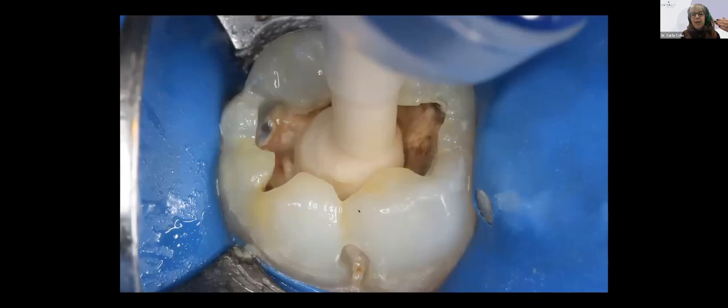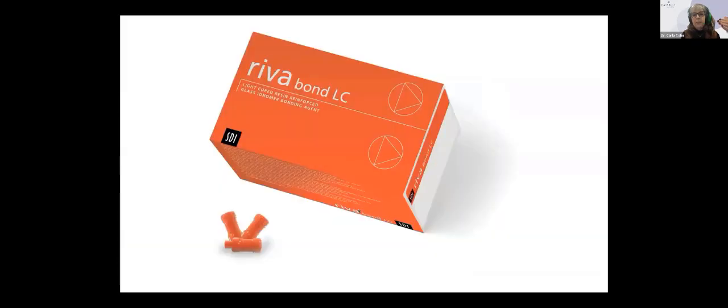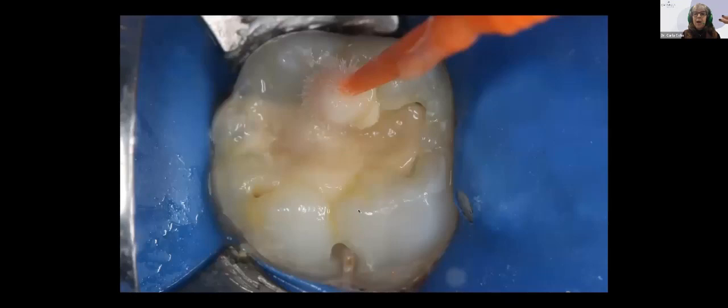Make sure we don't have any voids of that material. Reva Bond LC is next. This is my glue. I'm putting this on top. I'm also using my Reva Bond onto my enamel here. This has all been total etched before. Use that Reva Bond onto that enamel so that we can bond our composite to the enamel as well.